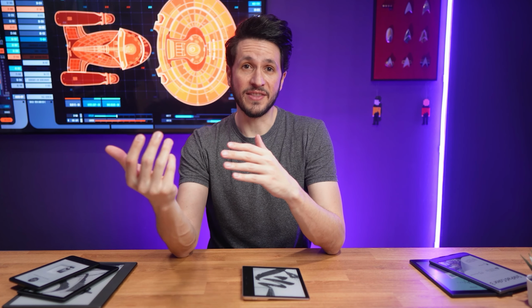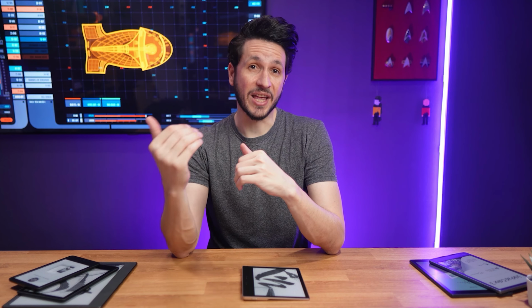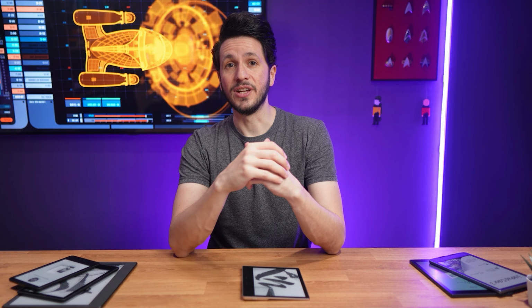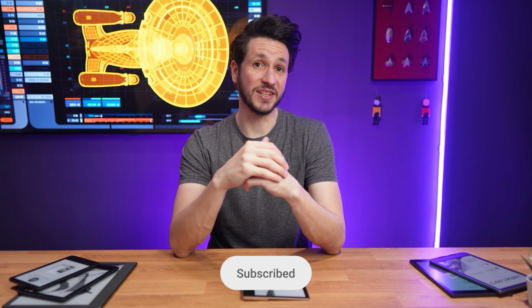So to come to an end, at this point, it's not a question of if, but when Amazon releases the Kindle Color, if you ask me. 2024 is definitely possible, but 2025 is more likely, in my opinion, which is still much sooner than I expected.